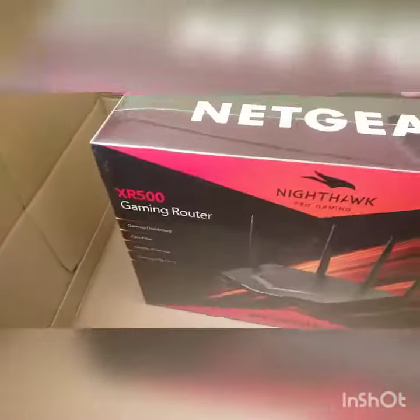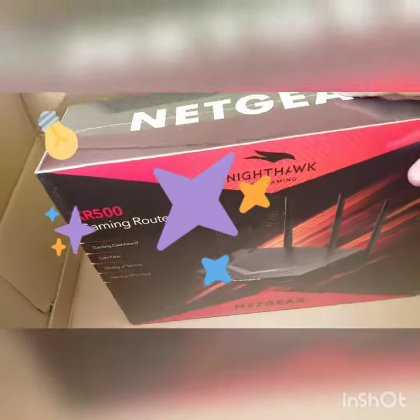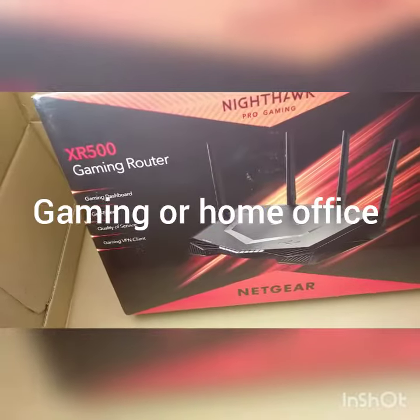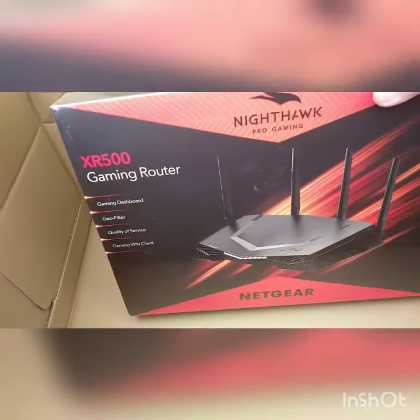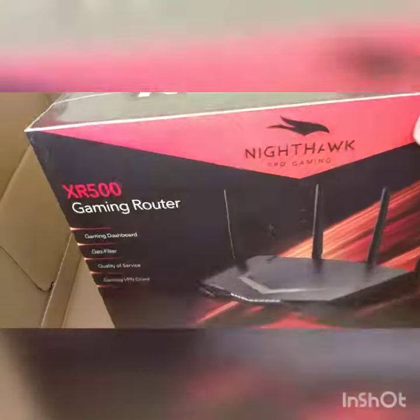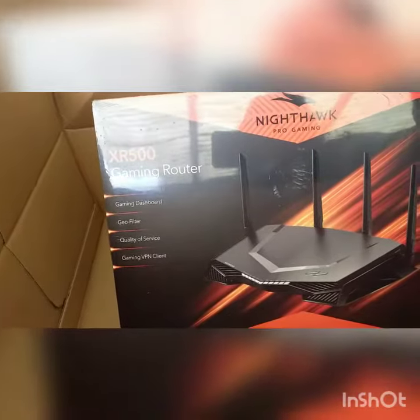At kung mahilig kayo sa gaming, if your family have a passion of gaming, then even if not gaming and use only for your normal office job, you can use also with this Router.